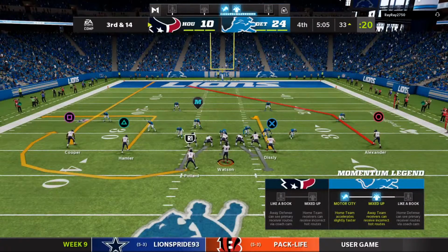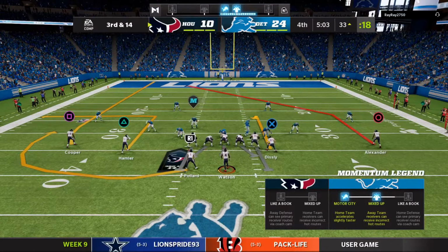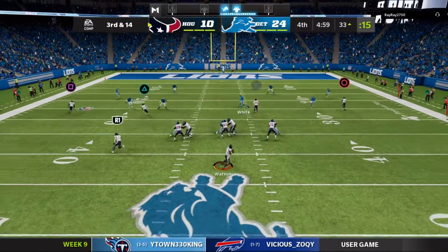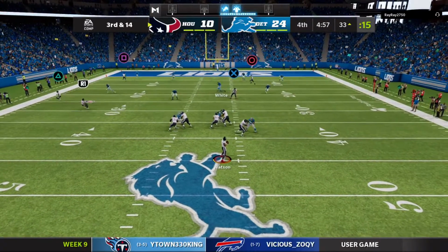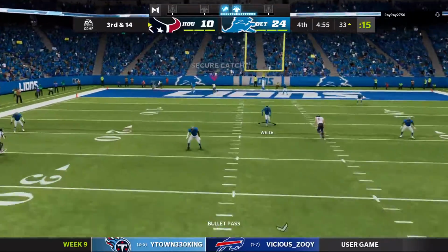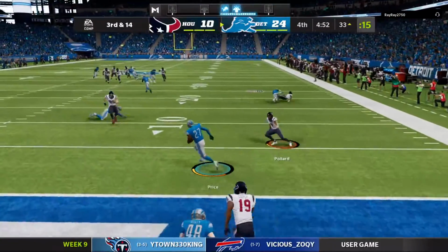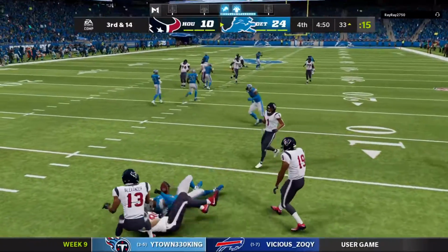Going to need something special here on 3rd and long. After that sack, what does Watson have in his arsenal? Looking to throw. Watson. He's going to let this go. Back of the end zone. And this is going to be intercepted. Good positioning, and it's picked off.